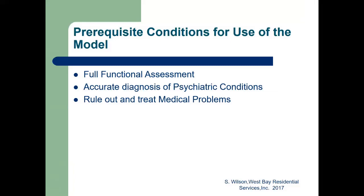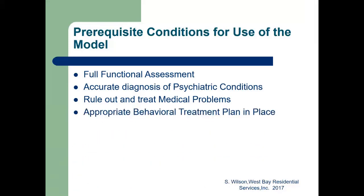And when he got on the gluten-free diet, he got better without a behavior support plan or psychiatric intervention. So, of course, if the behavior that we're seeing is stemming from a medical problem, we want to identify that and treat that, and not use a behavior support plan to treat a medical problem. But we do want to get the appropriate behavioral treatment plan in place when our functional assessment indicates that that's what we need to do.